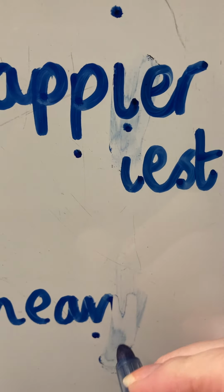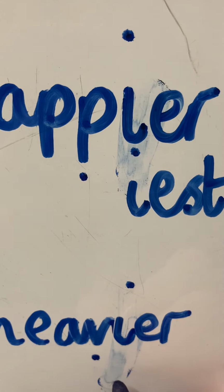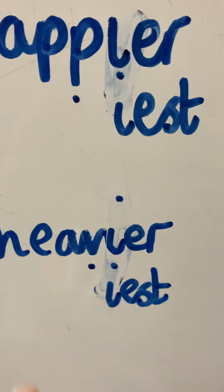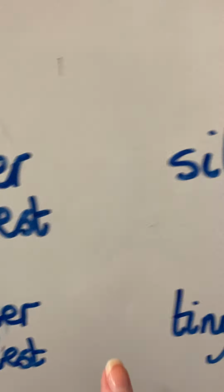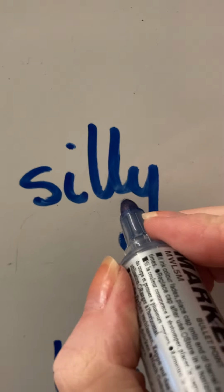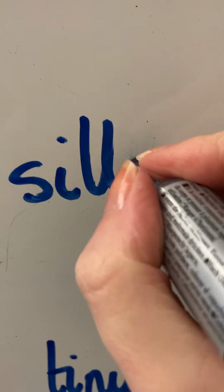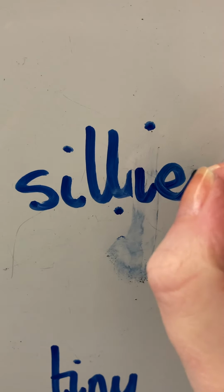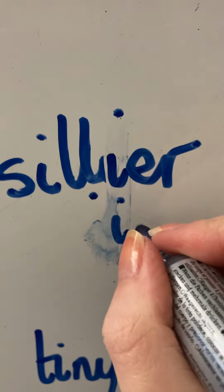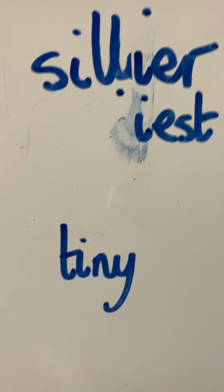So our V is our consonant, so you change a Y to an I and then add ER, or you could change a Y to an I and add EST. So heavier or heaviest. Let's have a look at this word. S-I-L-L-Y, silly. This letter L is my consonant, so I've got to change my Y to an I and add ER, so it's sillier, or I can change my Y to an I and add EST, so it's silliest.